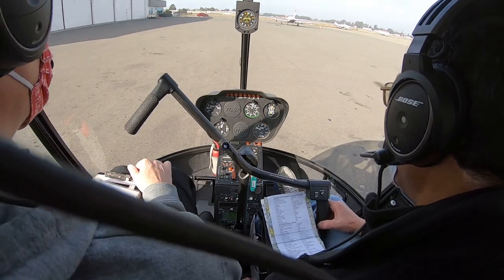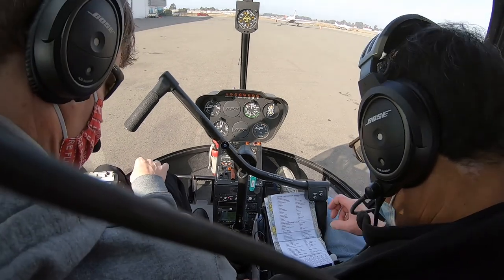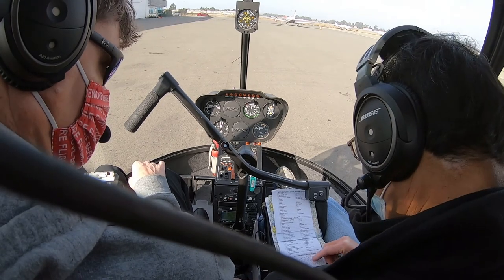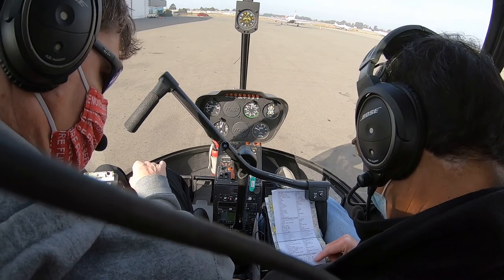Information Quebec, time 1853 Zulu, wind calm, visibility 7. Alright, it's 15, so clear. 23. Temperature 9.4, altimeter 3029. GPS runway 28 left approach in use, arriving and departing runways 28.